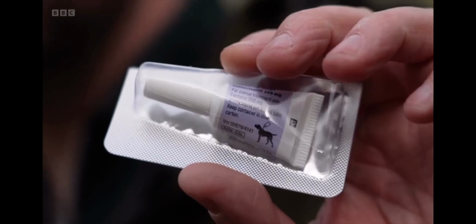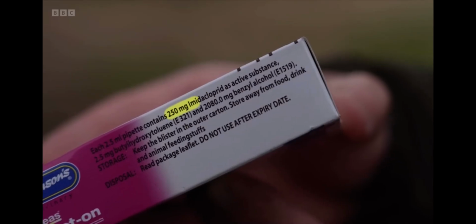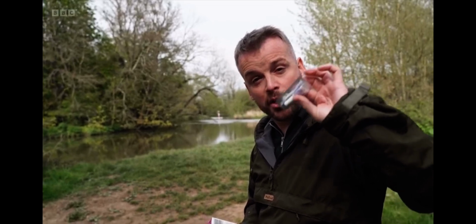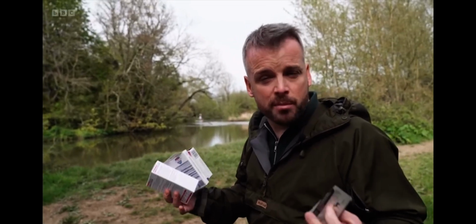These are some standard flea and tick treatments you can buy in the supermarket or in the pet shop. These ones contain fipronil and this one imidacloprid. If you're a pet owner, you might have used one recently yourself. You just take the little spot-on treatment of liquid and put it on the skin on the back of your dog or cat's neck. Now, they are really potent by design.